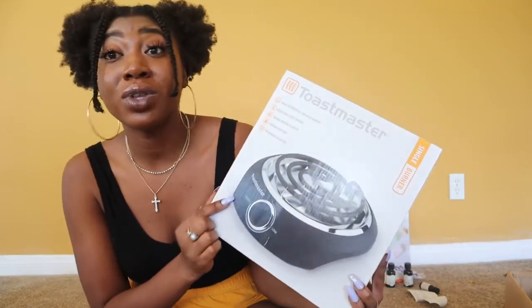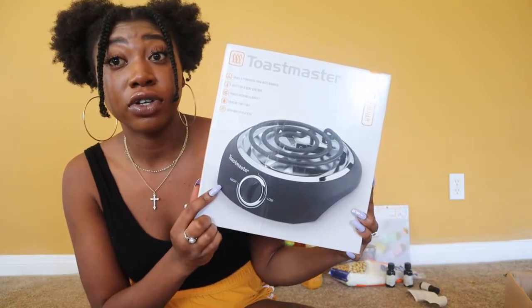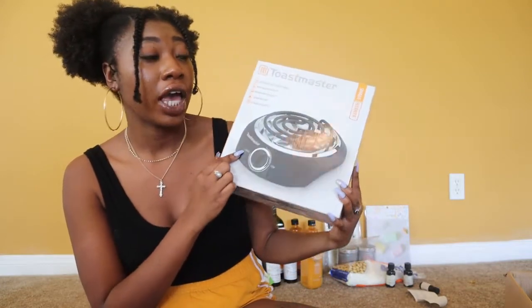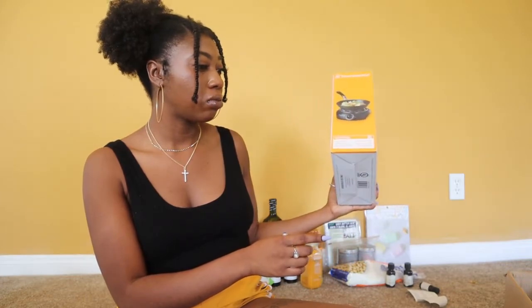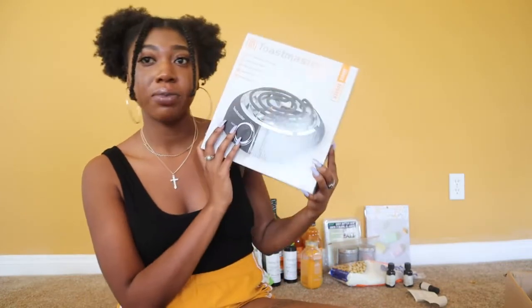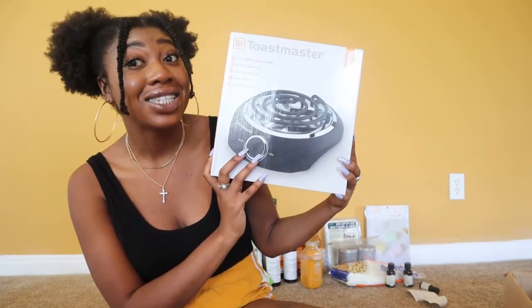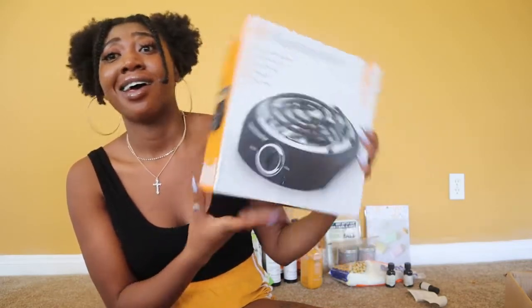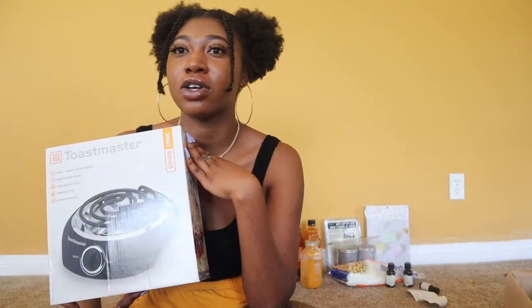The hot plate was only $12, also from the Dollar General. So I got the hot plate and the mixer for like under 20 bucks. That's really good because once again, I don't need a hot plate. This hot plate is only for business, so it's good to have been able to spend under 20 bucks on it.